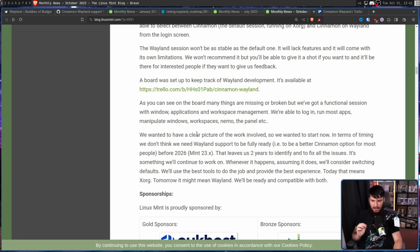In terms of timing, never mention timing, never have any sort of time frame, because people are going to hold you to it. Clem didn't do that. We don't think we need Wayland support to be fully ready, i.e. to be a better Cinnamon option for most people before 2026, Mint 23.x. That leaves us 2 years to identify and fix all the issues.